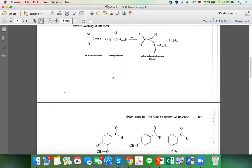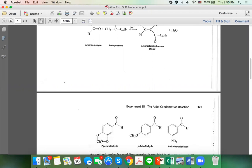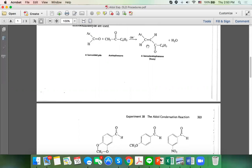Then the benzaldehyde side, we just change the group, okay? I can tell you there is a reason to do it, not only because scientists are curious. They realize we can create this double bond and make a conjugated system. So they really want to extend the conjugation longer and longer by modifying this phenyl group. They want to extend the conjugation, and then make it a special molecule for some application.